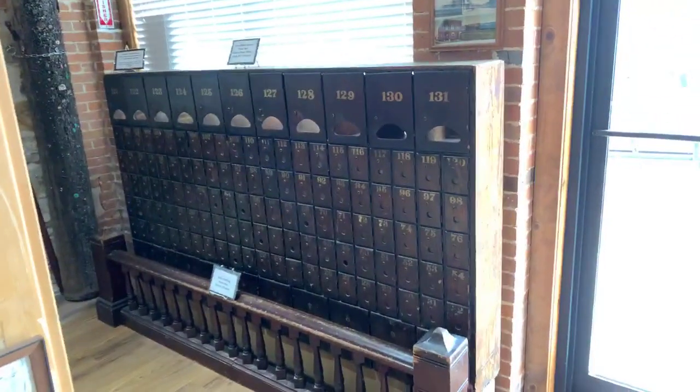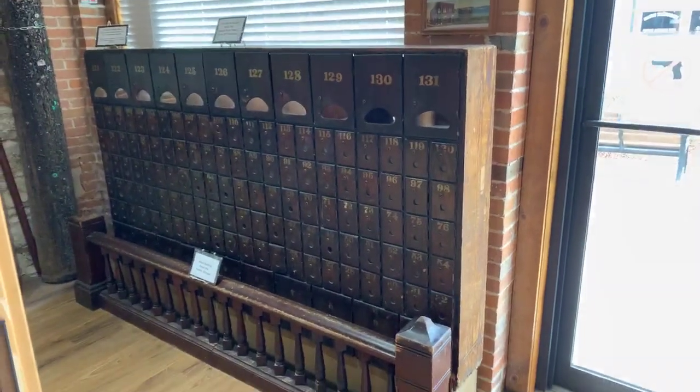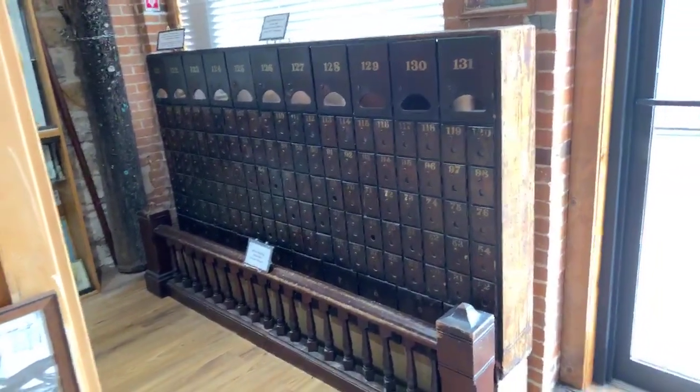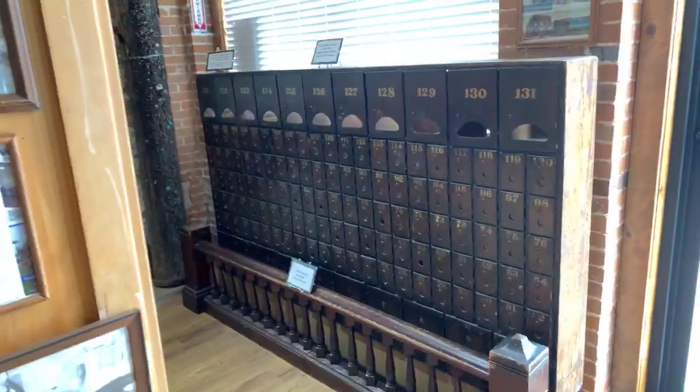This has pretty much always been in this building because our building here at 720 Main Street was the Eudora Post Office from about 1897 until maybe the early 1920s. So this post office box was in this building. The Treves family gave it to us.